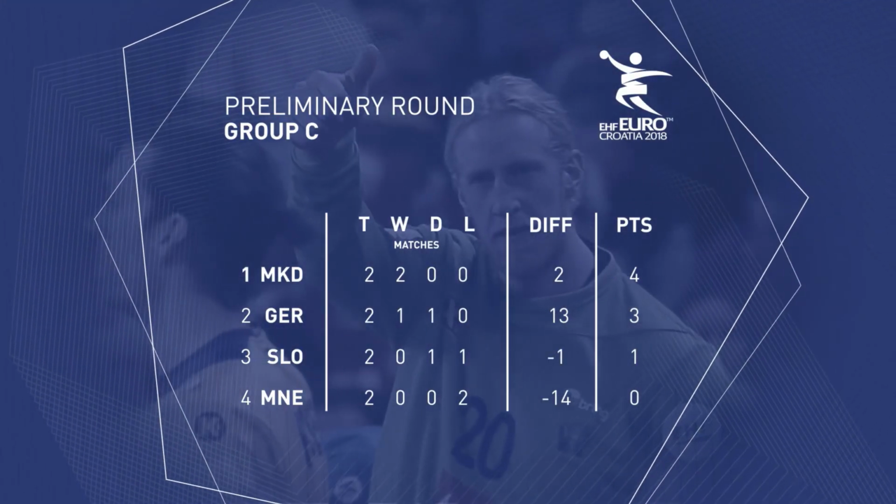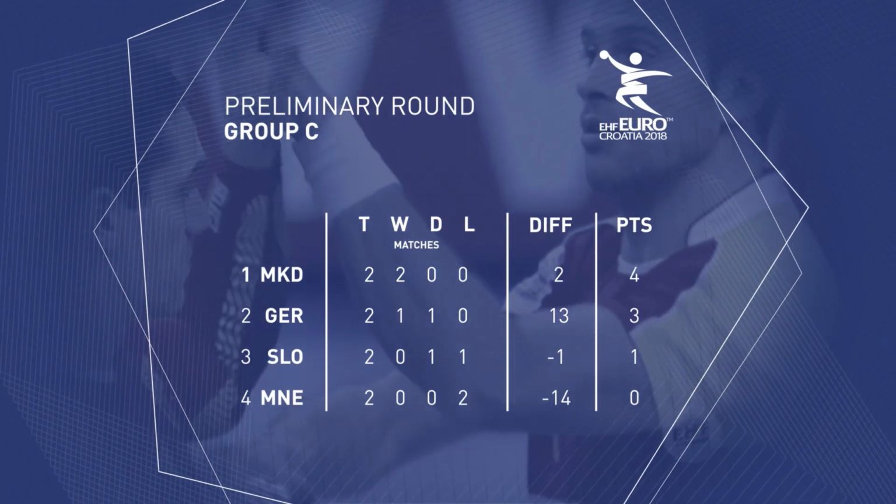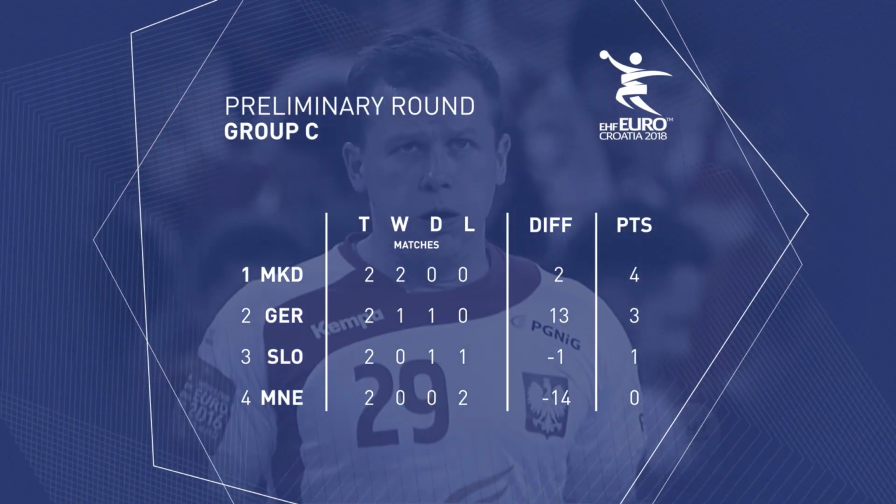Now then, after 2 matches in Group C, it's the Macedonians that take a lead, and they will be playing Germany for the battle of the top spot in this Group C. Now, before we move on to Group D, we stay with this one for a little bit because yesterday there was a special guest at the matchup.